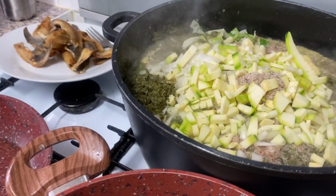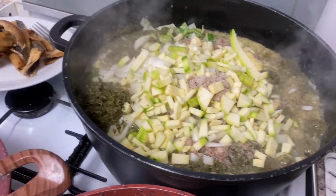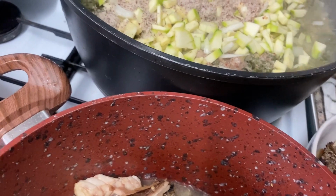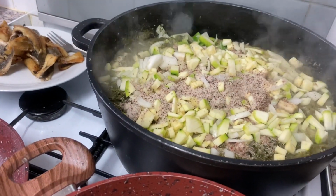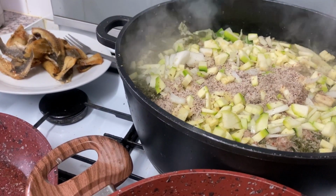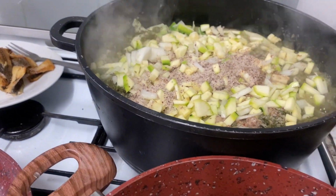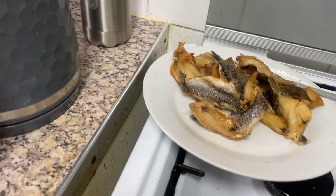Let me leave it for another 10 minutes, because this pondu will take 1 hour, 1 hour and a half to be complete. It will take long. You need the patience. Then in 10 minutes, I'll put the oil and I'll put the fish and everything. These are fish.